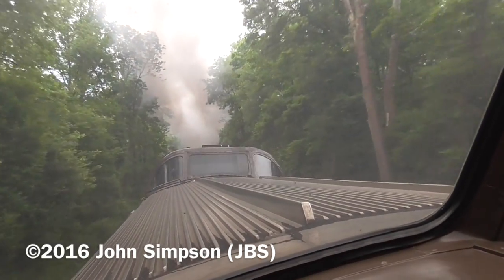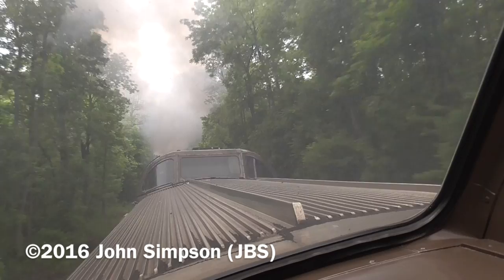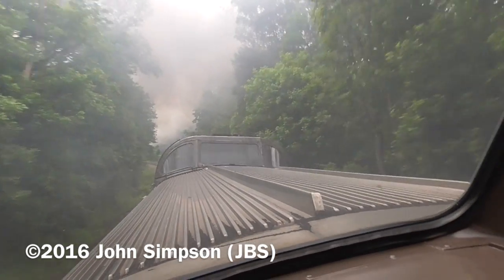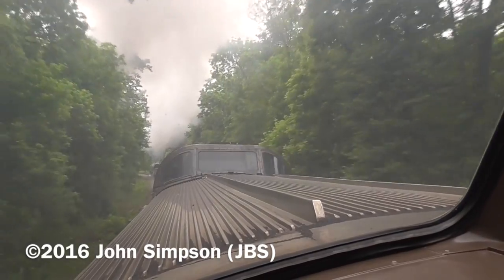I love going on a train with tall trees hugging close to the rails like this. Like through the forest.